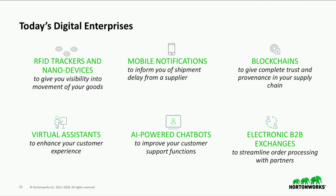I mean, either it be through reaching out to newer customers' channels, or extending customer experiences, or maybe for boosting operational efficiencies, right? So any one of these scenarios could be a context for lending themselves to creating RFID trackers or nano devices.